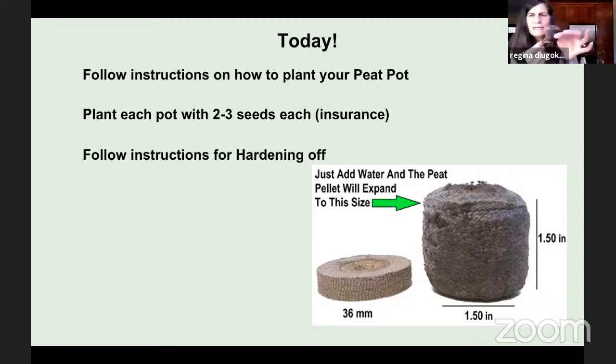Because you can see how this is kind of a non-natural material. Is it a plastic, a polymer? I don't really know. But whatever it is, it doesn't really break down in the soil. So you want to pull that off from around that little thing, and then you pop it into the ground at soil level.